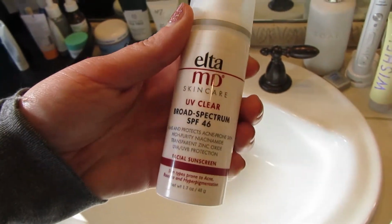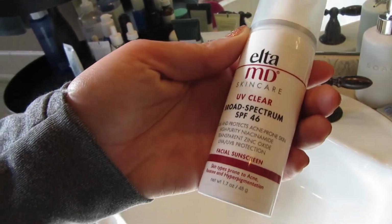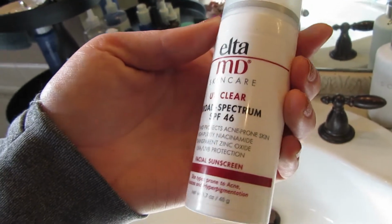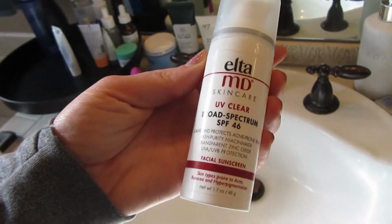Yeah, and then I go in with this. This is the Elta MD Broad Spectrum SPF 46. This has, I can never say this word, niacinamide, and it's supposed to calm and protect acne prone skin. So I've been using this as my SPF, and it's been really, really good.